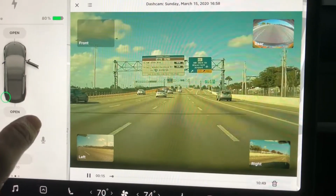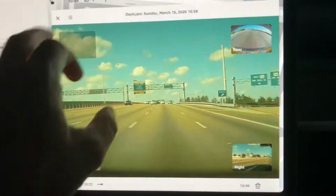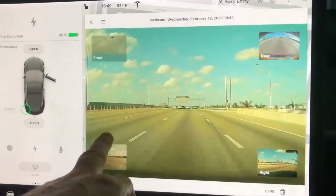This would have been the last time I took a long drive. This is when I was headed down to the Fairchild Gardens on that Sunday before they closed the gardens, and we got sent on lockdown. But here's some of the things that would be here. Let's take a look here.